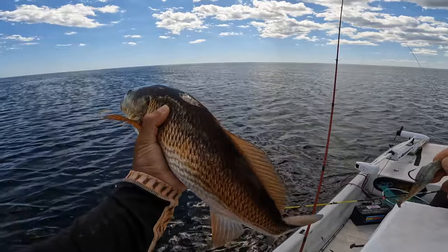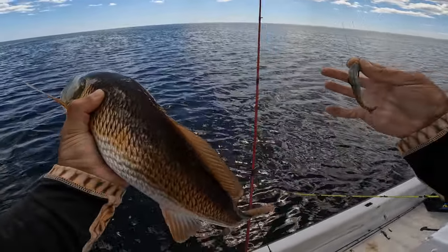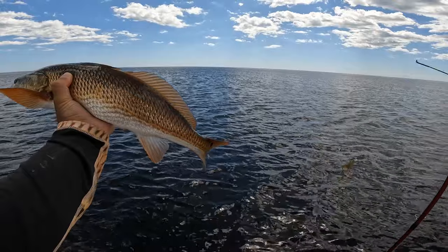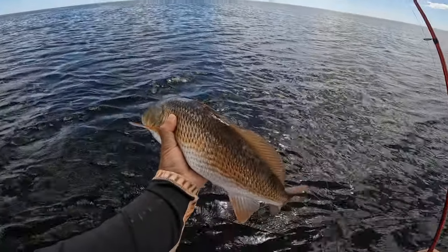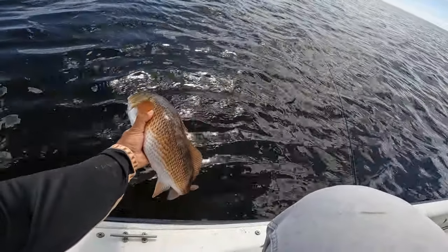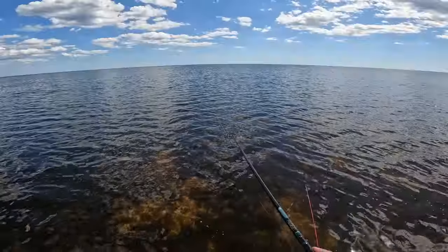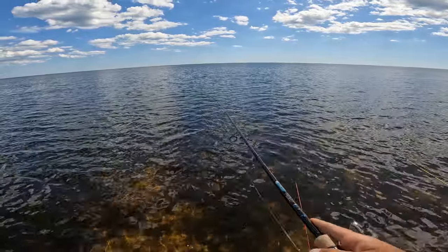I think we got enough meat. I'll let him go. Yeah, you're good, I guess. Yeah, we're gonna let this guy go. We got enough in the cooler. Yeah, enough meat, plenty of meat. Seeing redfish belly crawling in inches of water.